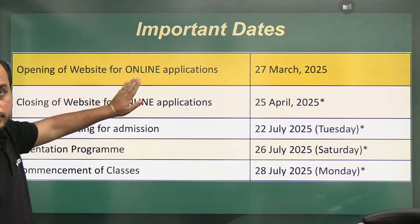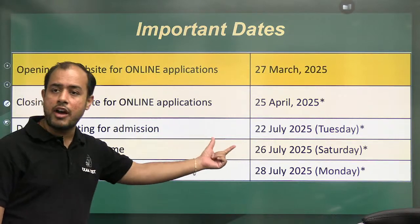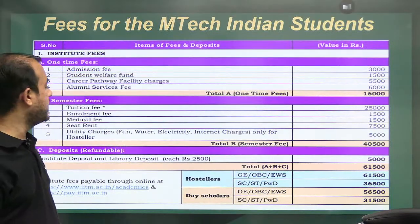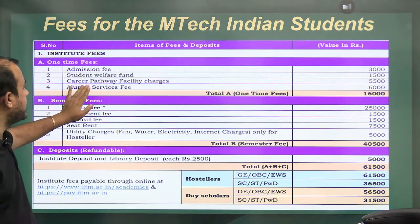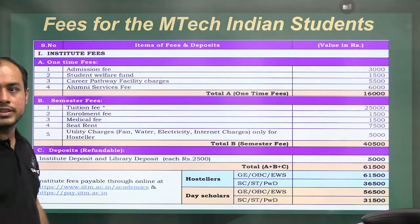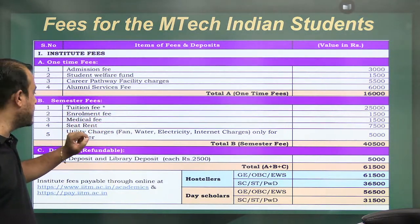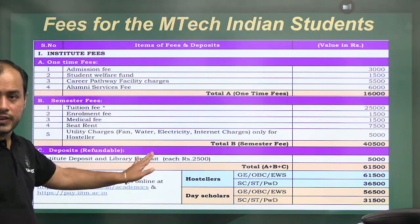Now, online application was started from 27th March and will end on 25th of April. For admission, you have to report till 22nd of July, orientation 26th July, and classes will start from 28th July. Okay, if I talk about the fees, admission fees 3,000, student welfare 1,500, career pathway 5,500, alumni services 6,000. So 16,000 is the one-time fees. Semester fees is 40,000, including tuition fee, enrollment, medical, seat rent and utility charges. Institute deposit and library deposit is 5,000.